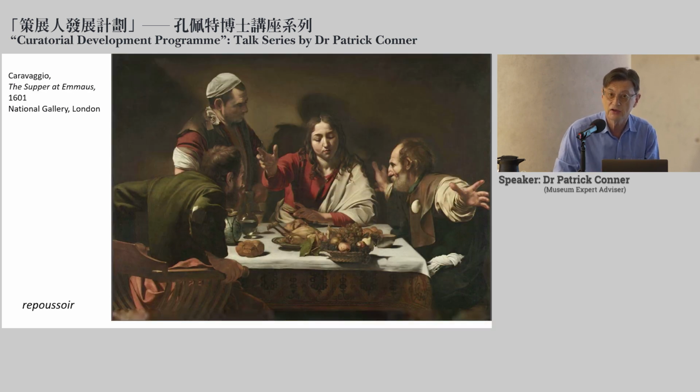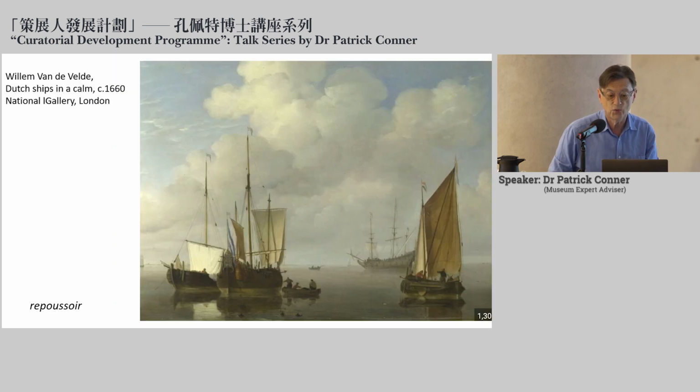This is Caravaggio's famous painting, The Supper at Emmaus. And the two figures on the left and the one on the right are directing the viewer's attention into the central figure. It works with marine painting as well. Van de Velde, Dutch ships in a calm. Once again, you've got the two largest objects either side, and your view is funneled through between them.